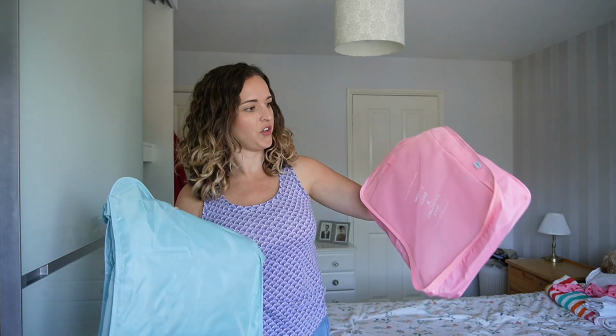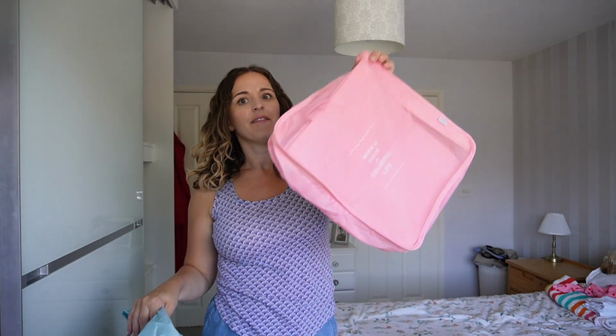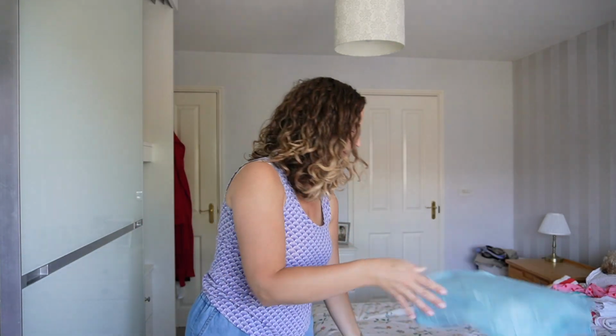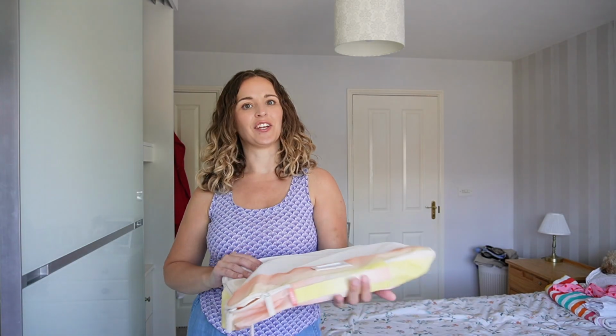So I've just got down some packing cubes. These ones are new, so I thought this could be for Sophia, this could be for Mimi, because favourite colour pink, favourite colour blue, and then for Ottie, she can use these ones. So I'm going to go ahead and start getting Ottilie's stuff.